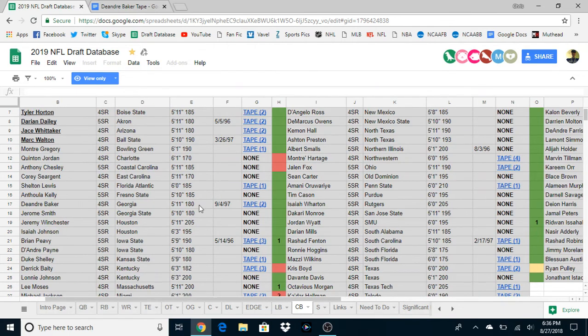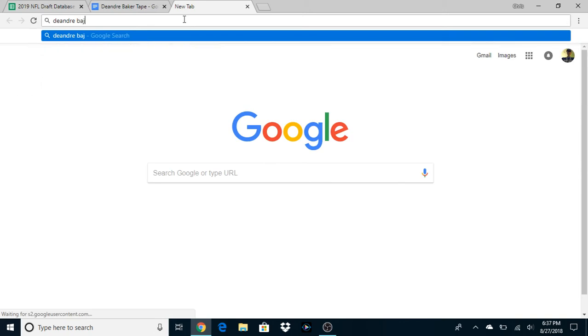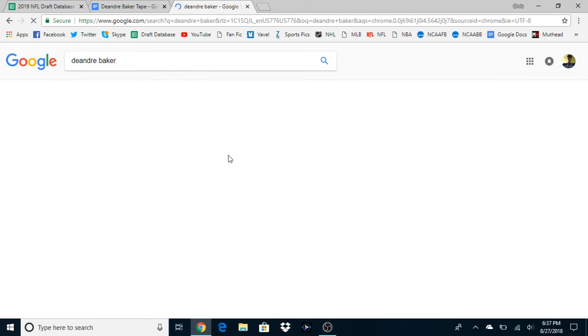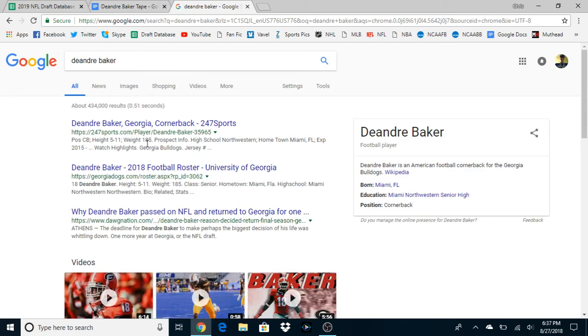Oh, there he is. He was on the left side the whole time. He is a senior who is listed at 5'11", 180. I think that's his official... That sounds about right, too. I'd just like to confirm though. Yeah, 5'11", 185 on 24/7 and the official roster. So there you go. He is from Miami, Florida, for those of you guys who care about that.